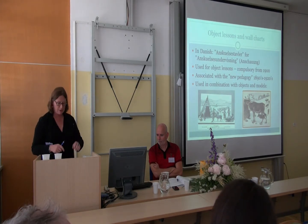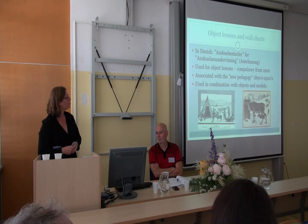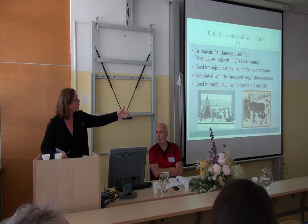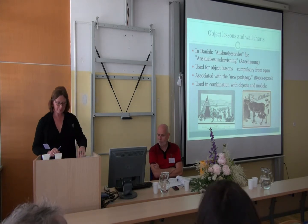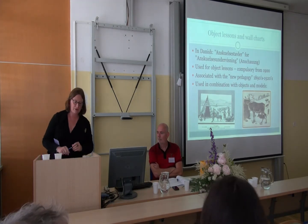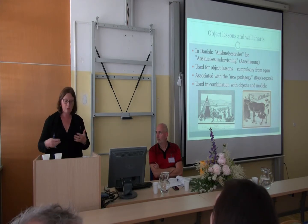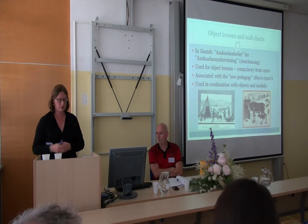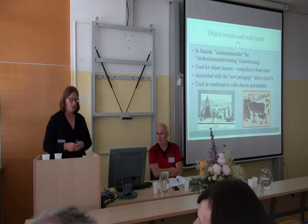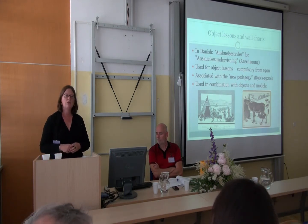This method, as you know, is called object lessons, and as the word implied, objects were also a part of the teaching, as well as the wall chart. You see an example from Finland with the wall chart and a small model. Through questions and answers based on objects and pictures, the teachers could prepare the pupils for more traditional, memorizing learning and more advanced learning. And even though object lessons were an old pedagogical idea, the method was closely connected to and also promoted by a group of young, internationally oriented Danish teachers.